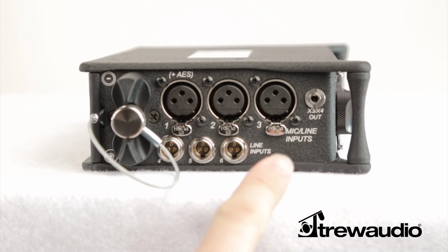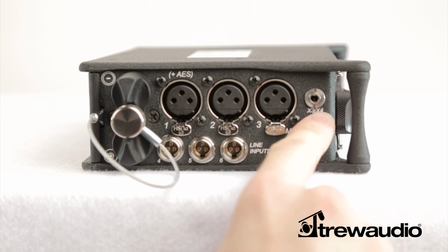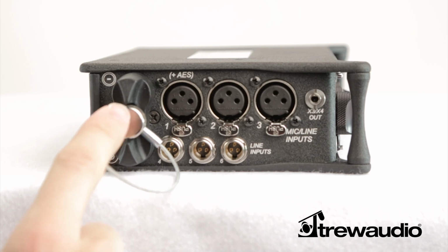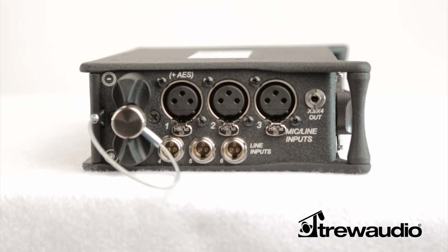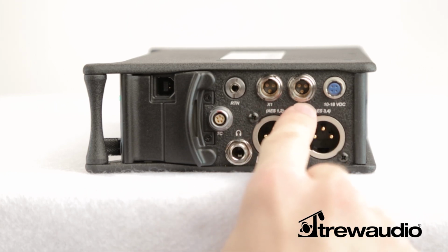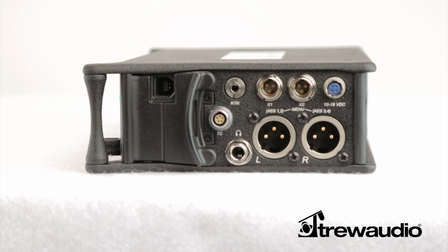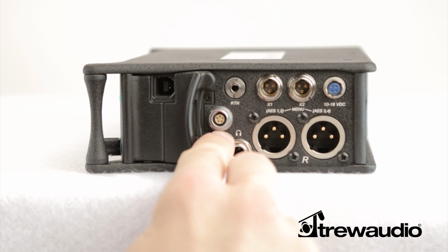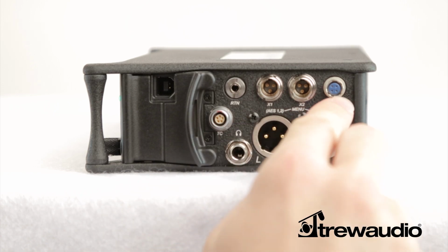A 2-channel 1/8-inch TRS mini jack provides the AUX3 and 4 outputs. Last on the left panel is the battery compartment, opening to reveal 2 rows of AA batteries. The right side houses the left and right mix outputs, as well as the AUX1 and 2 outputs on TA3 connectors. Within the software menu, AUX1 and 2 can both be switched to 2-channel AES-3 outputs. The right panel also provides a 1/4-inch headphone jack, a stereo mini return, a 5-pin LEMO timecode in and out, and a 4-pin Hirose power connector.